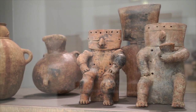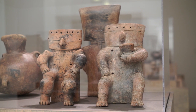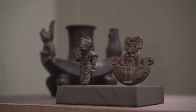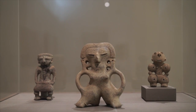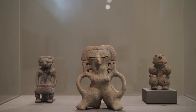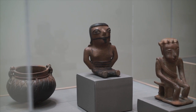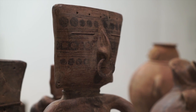LACMA acquired a large collection of ancient Colombian ceramics back in 2007. There's almost 900 pieces in that collection. There are wonderful human depictions that are really very different from the ones from Mesoamerica or from Peru. They're unique in terms of their style and in terms of the faces, the adornments, just the ways that the objects and the figures are rendered.